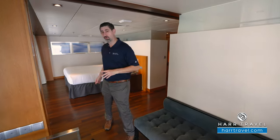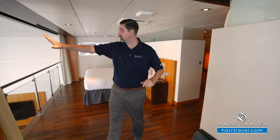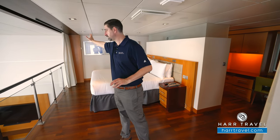And then as we head around the corner, I did want to point out there's a curtain that will pull shut right across here. You also have a curtain that'll pull all the way across there, so you have quite a bit of privacy up here.